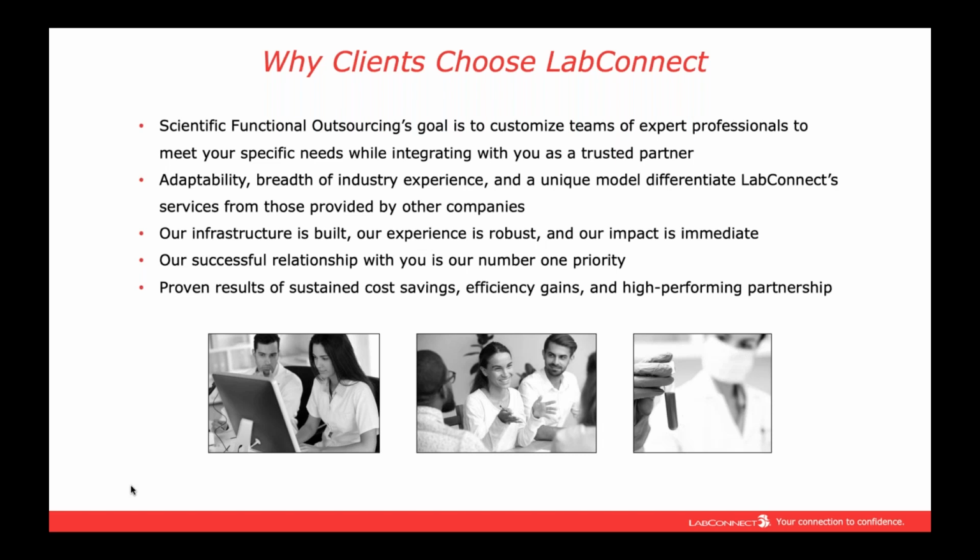Our successful relationship with you is a number one priority. And finally, LabConnect has demonstrated repeated proven results of sustained cost saving, efficiency gains, and high-performing partnerships.